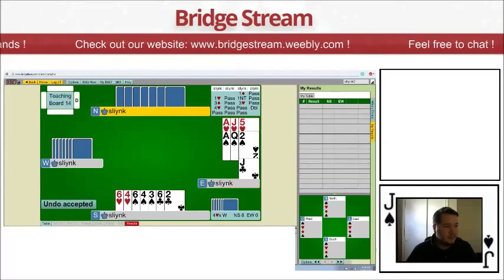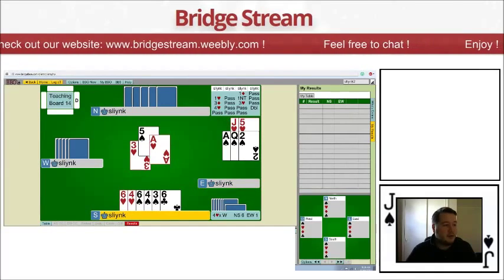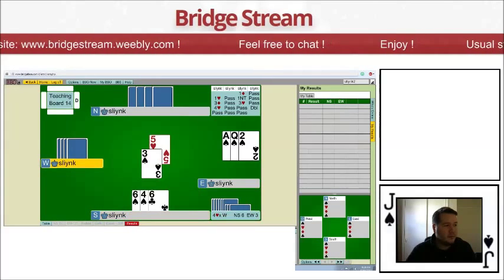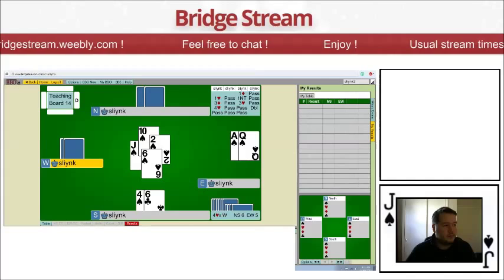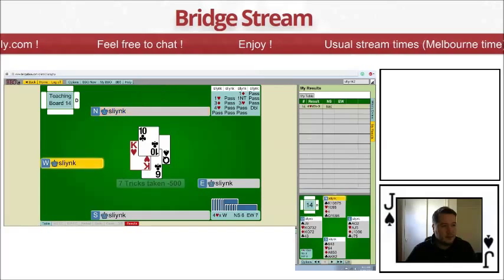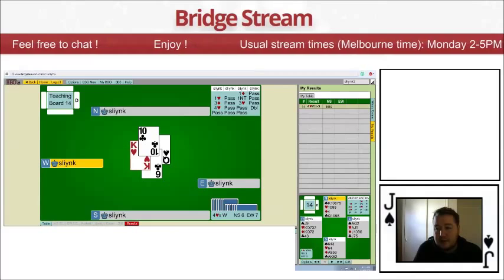Oops. Okay, and now partner got to use all their trumps to trump diamonds. And after we got all our diamond tricks, there wasn't much left for the players to do, so I just rushed through the play.